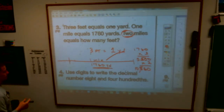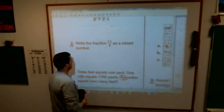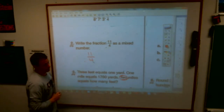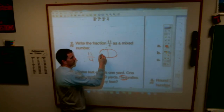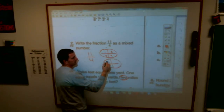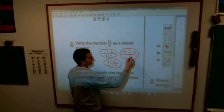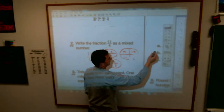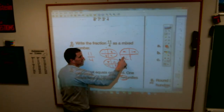Brian? I don't understand why I got number 2 wrong. Write the fraction 11/4 as a mixed number. How do you make 11/4 a mixed number? Well, you could draw pictures. Every whole thing is how many fourths? 1 is 4/4. 1, 2, 3, 4. If you had another whole thing, that's 5, 6, 7, 8/4. If you had a third whole thing, that is 9, 10, 11, 12. I don't have 12/4, I only have 11/4. So I get rid of that part right there. As a mixed number, how many whole things do I have? 1, 2, and 3/4.